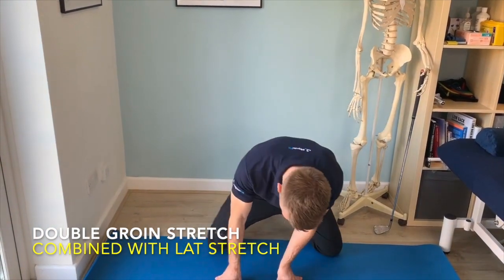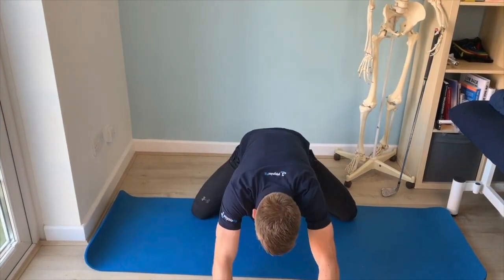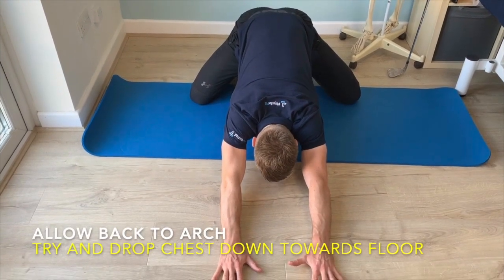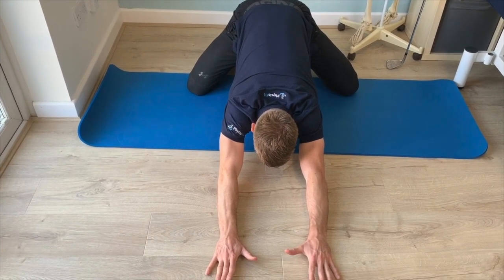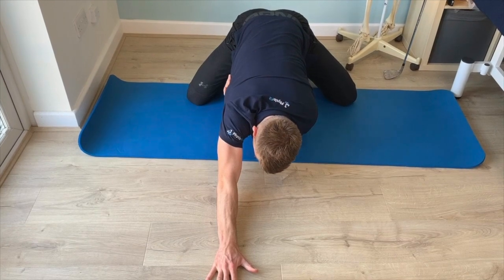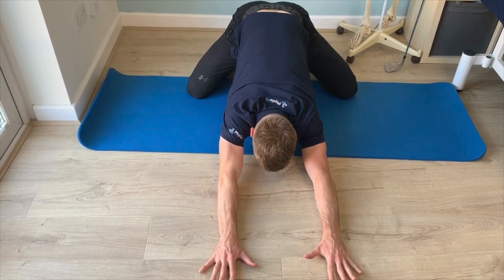So you're going to take your knees into position which you feel like you can keep, and then from there you're going to take your weight forwards, put your hands in front of you, and just try and allow your back to arch down or your chest to arch down towards the floor, and you should be able to feel this in both sides of your groins, as well as stretching out your lats, which is a key muscle that runs from your shoulder right down to your lower back. Just going to try and hold that for 20 seconds.